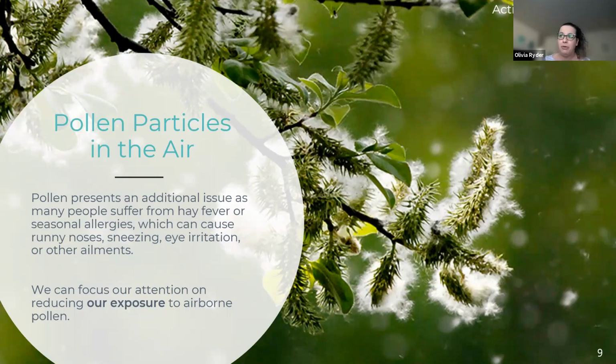Talking about pollen, pollen presents an additional issue as well, right? As you know, there are many people, including myself, that suffer from hay fever or seasonal allergies. In addition to acting as regular PM in the air, pollen also causes allergies, runny noses, sneezing, eye irritation, and other ailments. But it's important to keep in mind that pollen production and spreading is a natural process, and it's a necessary process. We don't want to stop pollen release into the air from plants and trees, but rather we want to focus on reducing our own exposure to airborne pollen. We'll touch on that at the end of the lesson, with some points about how to lessen your own personal exposure.